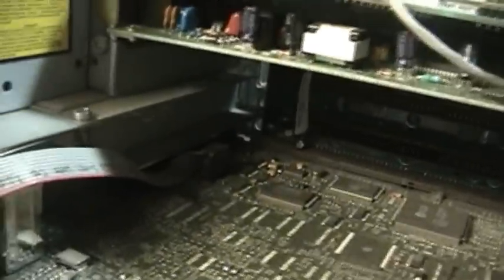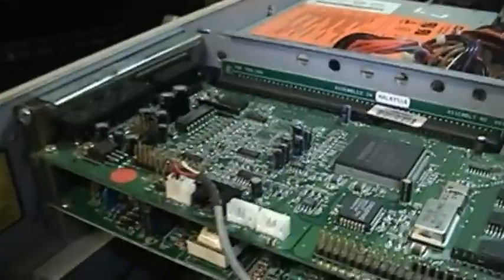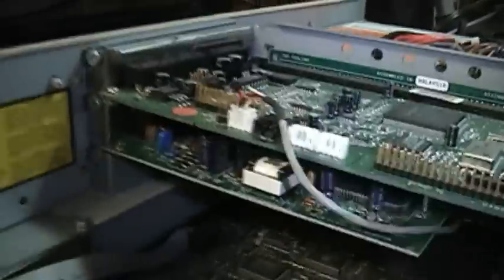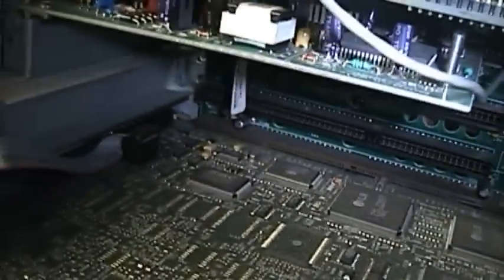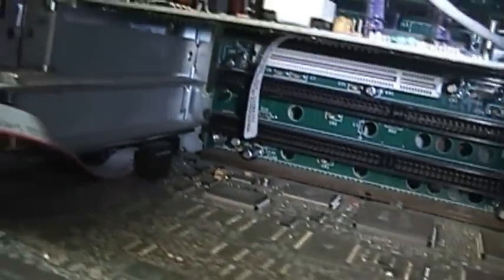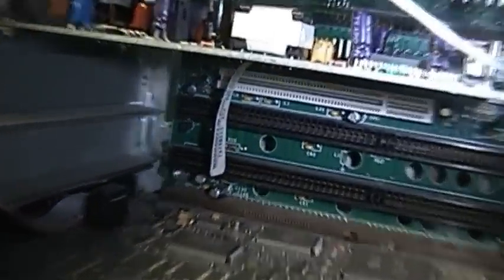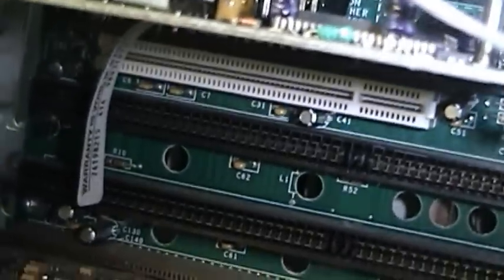And it is a straight-out ISA bus machine all the way through, which definitely limits your expansion options. You could forget putting a higher performance video adapter like an early 3D card in this machine, or a DVD decoder, or a USB add-in, because all of those were PCI. Nope, wait, I have told you wrong. There is a lone PCI slot there.